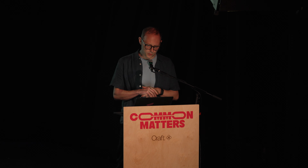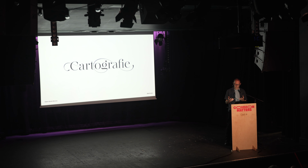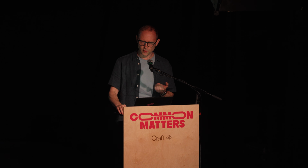So we went through all these explorations of custom word marks, trying to suggest this idea of the search through the use of flourishes. And after several rounds, this is where we landed. But in terms of the storytelling, if you imagine the baseline represents the equator, then the flourish travels above and below and helps to convey this idea of exploration. But it was when it was applied to the packaging that it really came to life. So with the help of the map in the background, the logo, you can see it's sat right there on the equator line. So it's a nice example of using type to help to tell a brand story.